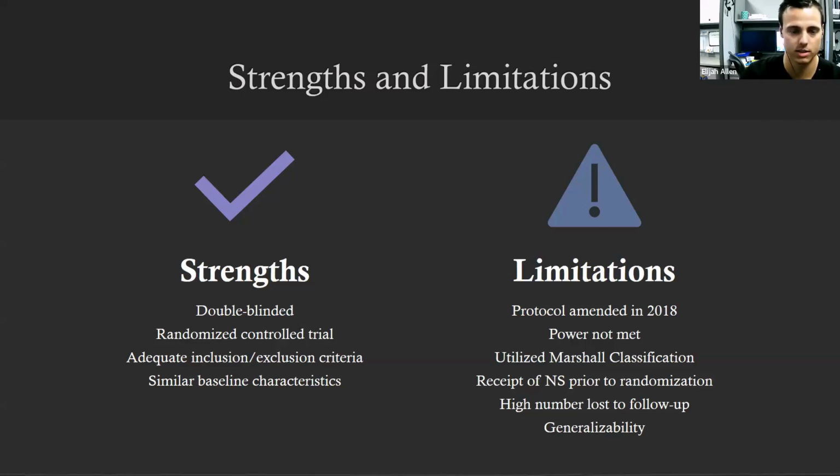So I think the baseline characteristics were pretty similar overall. A limitation to this trial is that the protocol was actually amended in 2018, so kind of in the middle of the trial period. Originally, it was supposed to be just isolated TBI cases to really assess the impact of fluids on traumatic brain injury. However, because of a low recruitment rate, they did end up including polytrauma cases as well.